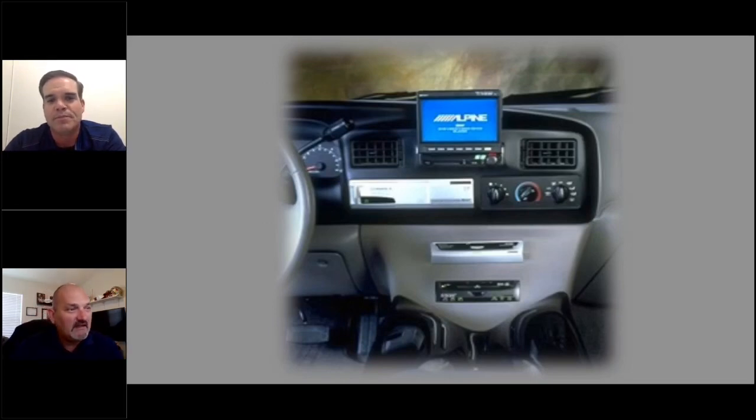Yep. I see this DVD player here on the bottom, right? I found one of those in my cabinet the other day, so I still have one. It's funny. I bet it still works all right, too. Yeah, it does. Dude, it's Alpine. It works forever. All right, let's move on.